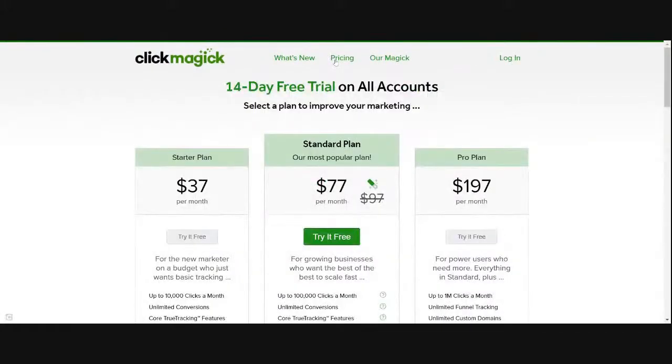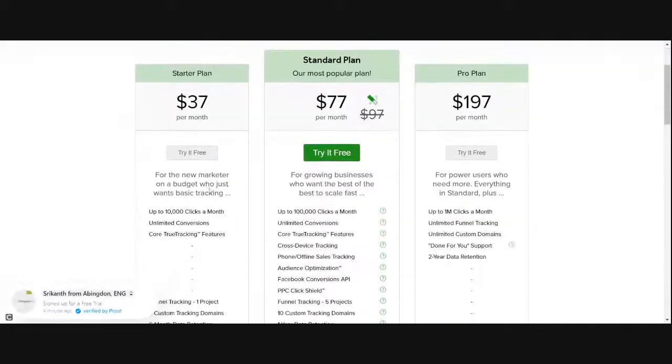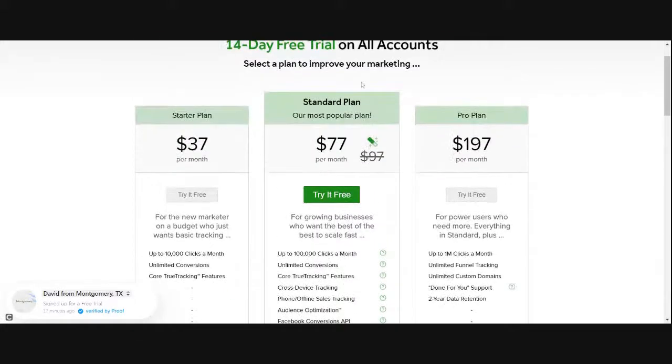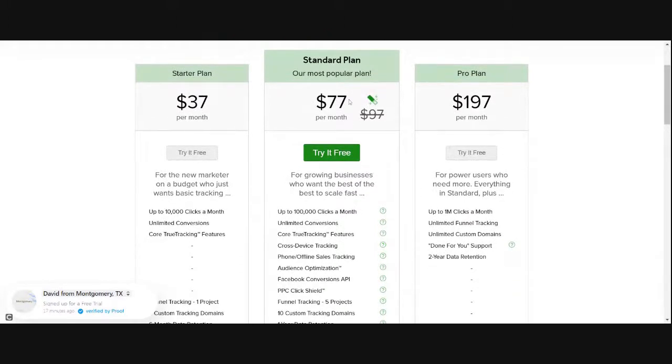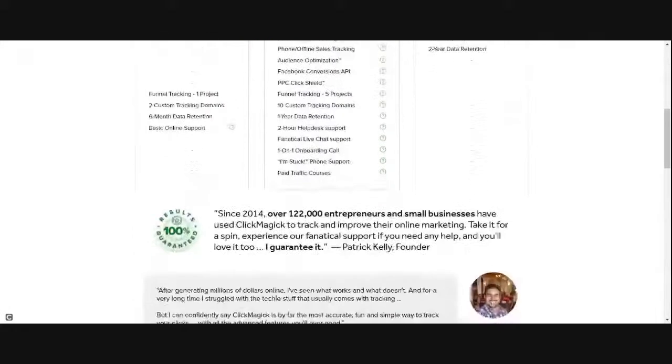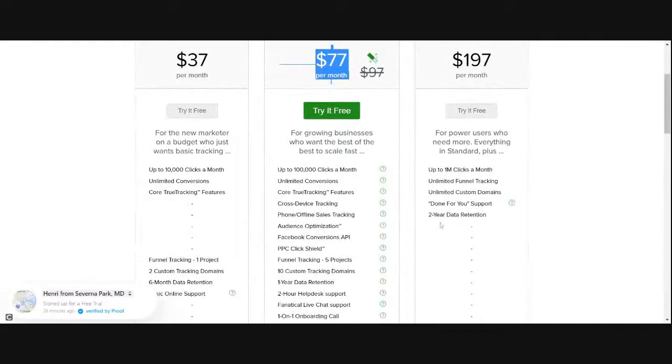If I go to pricing, look at what you're paying. If you start off with try it for free, they're talking about $37, and you're not getting anything. Look at that carefully. You're not getting jack if you do this one. Standard package, you're paying $77 a month to get all this crap right here. It's not even fully unlimited. And then you go up to the $197, they're supposed to have all this stuff here, data retention.